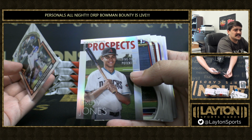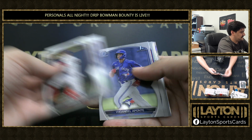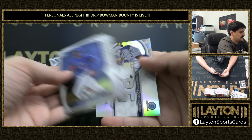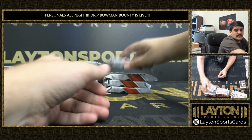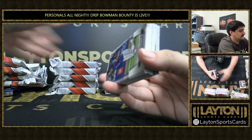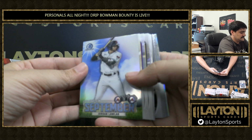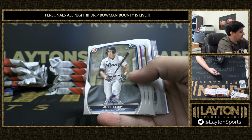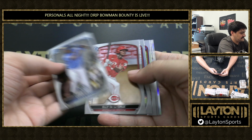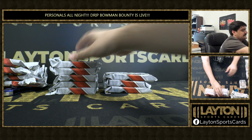Rutschman and Drew Jones prospect. Chrome Mahomes of Aponte, DePaul, Roderick on the top 100. Jordan Lawler. Paper base. Jet Williams, top 100.